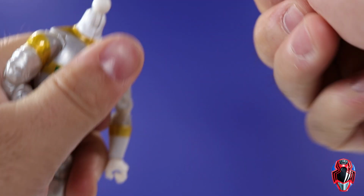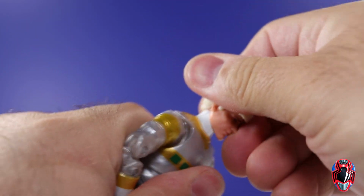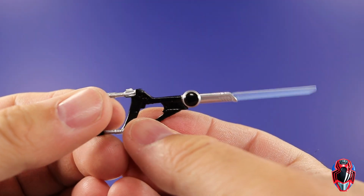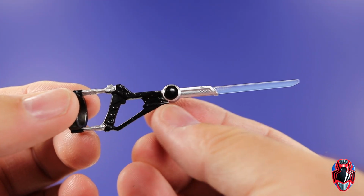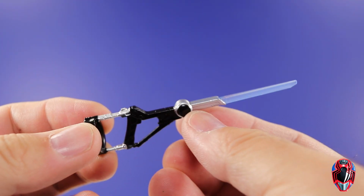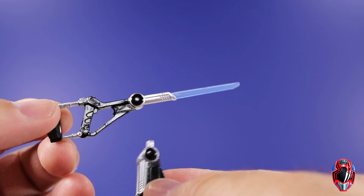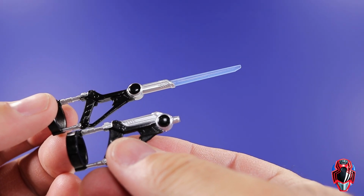So this one, not this one. That's the way to go. There is Zane right there. Okay, so a better look at the weapon. The Super Silverizer looks pretty good. Black with some silver paint going on there, and then a translucent blue blade there. That is pretty cool.